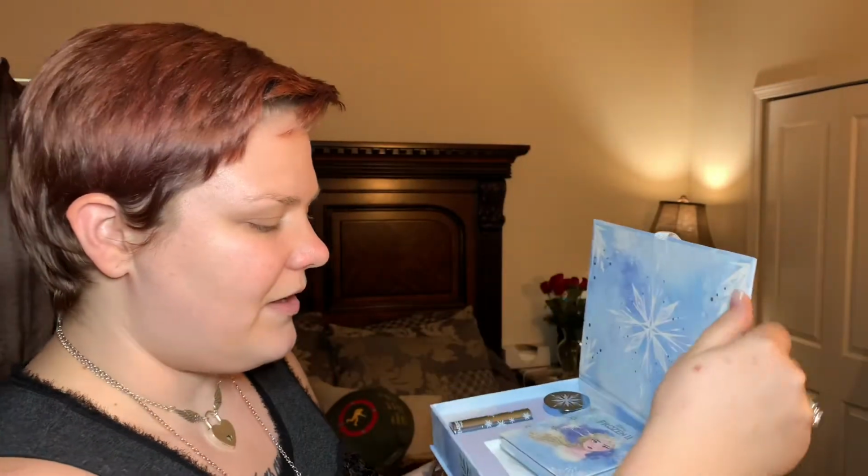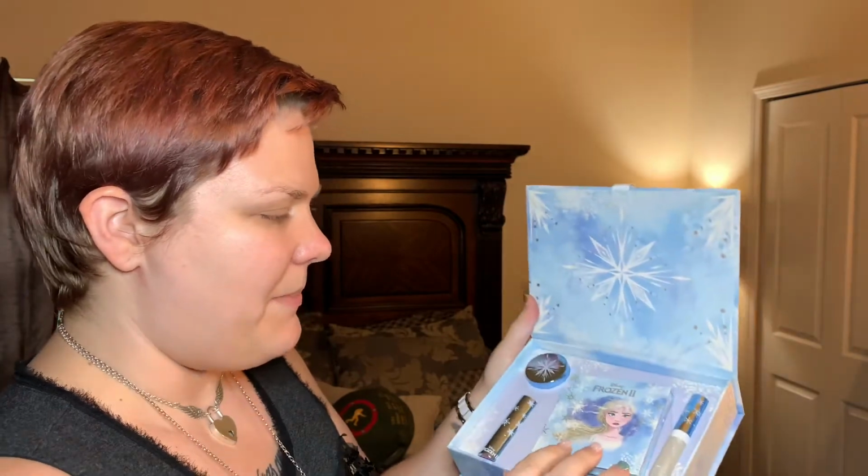It has a description of everything on the back here. Just undo this cute little ribbon. Pretty little snowflake here. And my package is all disrupted. Hopefully the palette itself is not messed up. But let's take a look. Oh, this looks fancy.